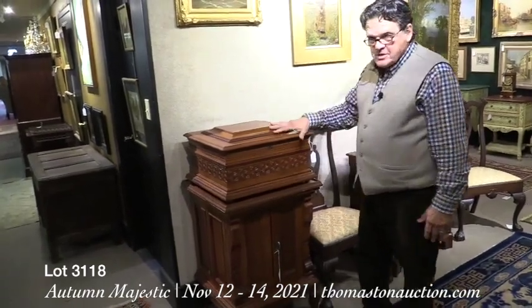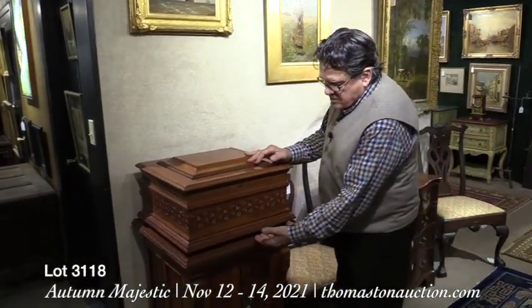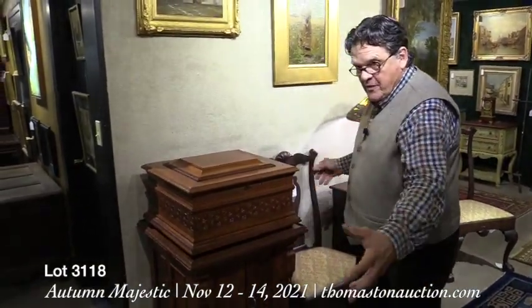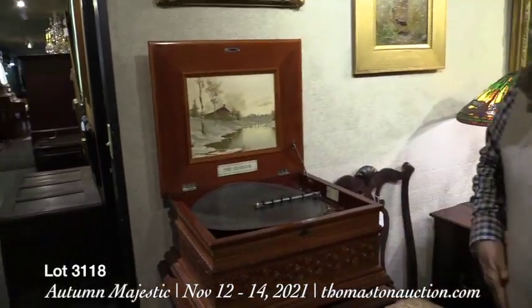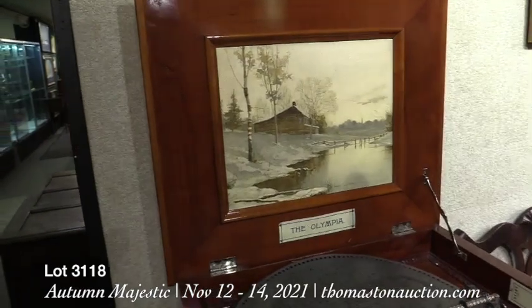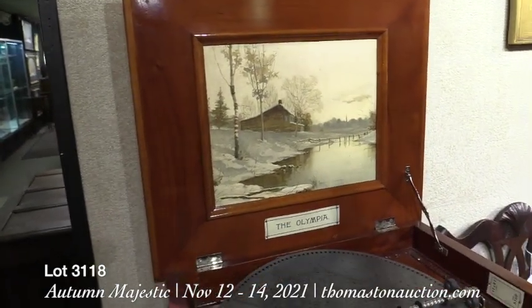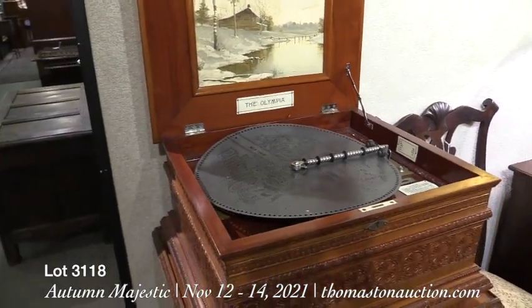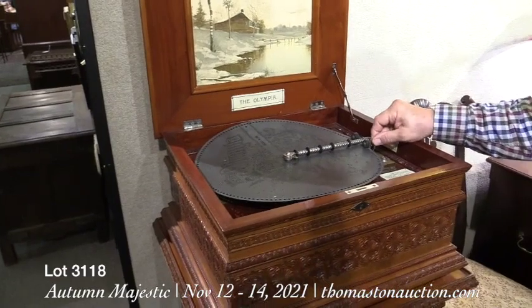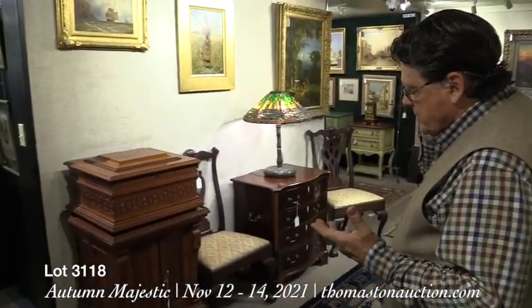But you notice when you put this top down, it increases the sound. And because it's open here, it almost amplifies the sound. Original finish on that is just amazing. When this came in, I couldn't believe it. This lot should bring somewhere between $3,000 and $5,000.